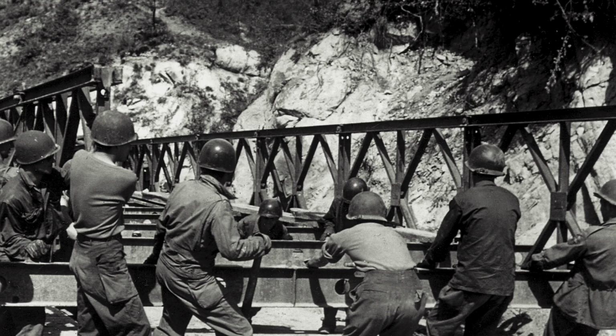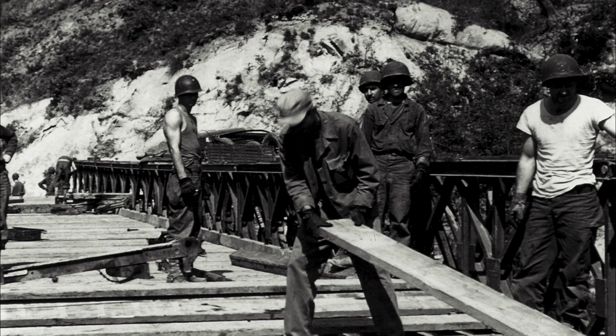Some wartime Bailey bridges remained in service for decades. In remote areas where traffic loads were modest, there was no urgency to replace a perfectly functional Bailey bridge with a more expensive permanent structure. A few Bailey bridges erected in 1940-44 remained in service into the 1980s and 1990s.